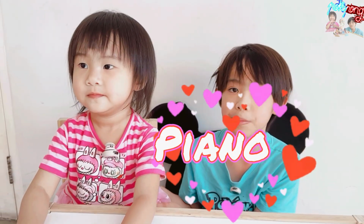Today we are going to unbox our new Labubu train box. Let's open it. And this is my new little sister Piano. She's about two years old and she loves Labubu. Okay guys, we're going to unbox our new Labubu train and let's see what's in there.